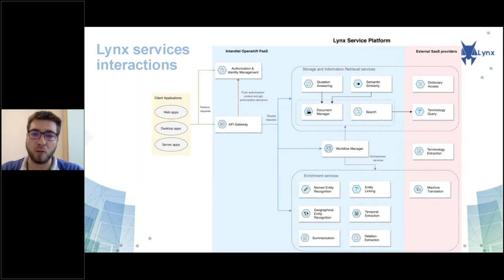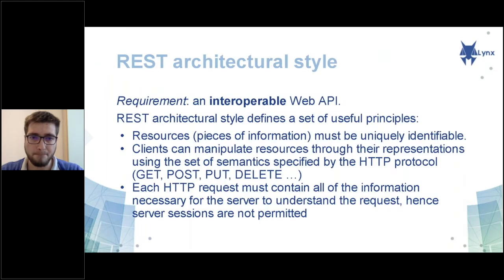Okay, this diagram shows how we organize the Lynx application into microservices and how these microservices interact with each other and with the external services. As you may notice, most of the dependencies involve the workflow manager component, which acts as an orchestrator of services, both internal and external, in order to achieve coarse-grained functionalities. These coarse-grained functionalities will be addressed in a next section of the presentation. Next slide, please.